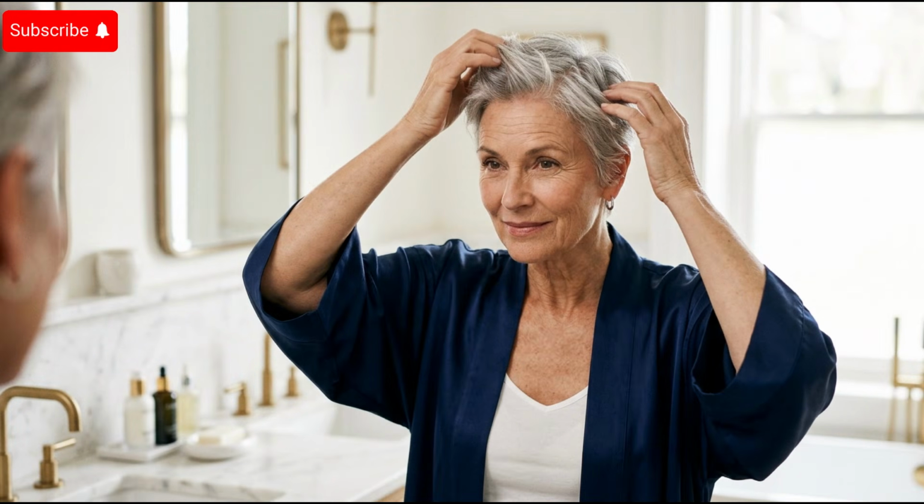The specificity spike. This cut looks stunning in silver or salt and pepper tones specifically, since gray against short, textured layers reads like a deliberate style choice rather than an accident of age, closer to a piece of statement jewelry than a haircut. Do it today.